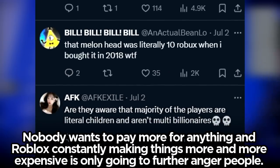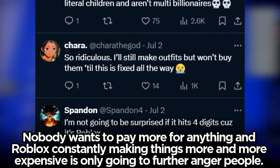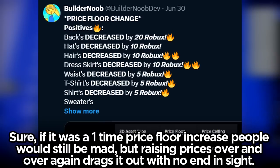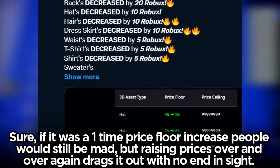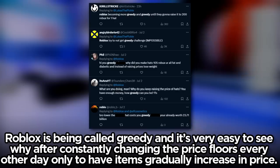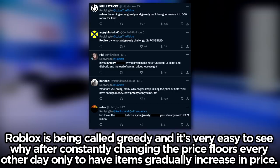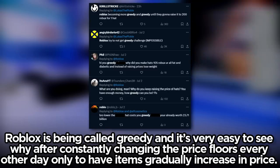Nobody wants to pay more for anything, and Roblox constantly making things more and more expensive is only going to further anger people. Sure, if it was a one-time price floor increase, people would still be mad, but raising prices over and over again drags it out with no end in sight. Roblox is being called greedy, and it's very easy to see why after constantly changing the price floors every other day only to have items gradually increase in price.